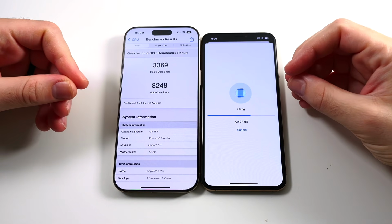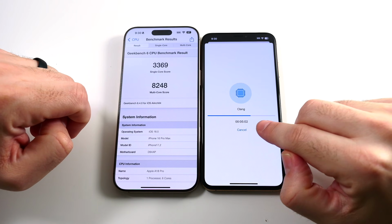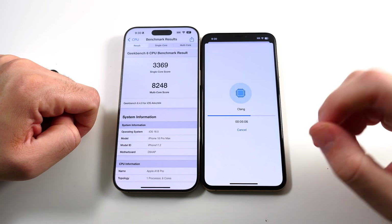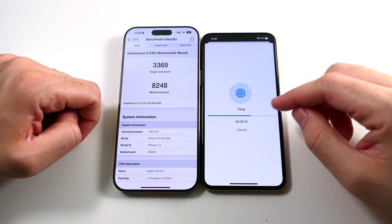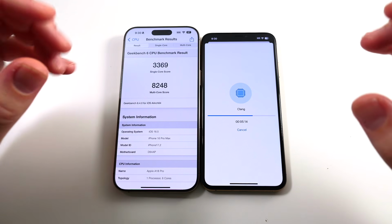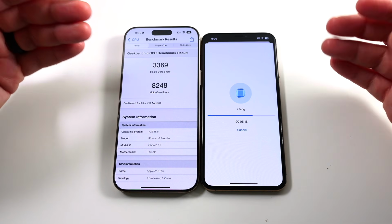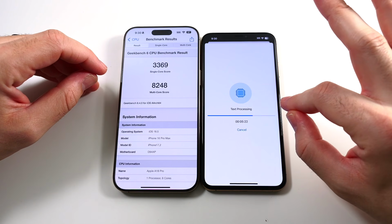So here in Geekbench 6, as you would expect, the iPhone 16 Pro Max is finished first, but it's finished substantially faster here, just showcasing how much of a performance boost you will get. Of course, it is expected 7 years later, but this is just taking a very long time. So anything that's a processor intensive task, you're going to really feel it in 2025 on the XS Max.